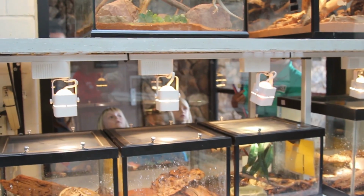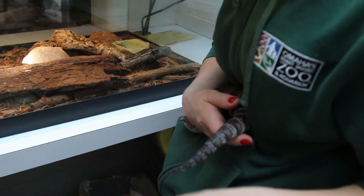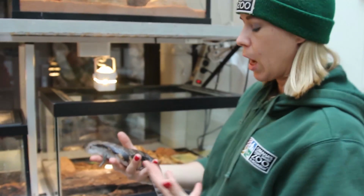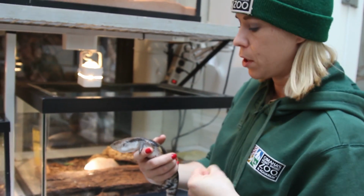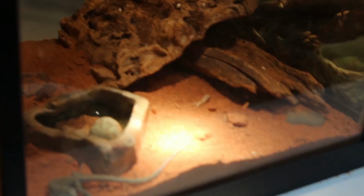Most of the lizards shed pretty well on their own, but we like to make sure that skin doesn't get stuck on the toes or on the tail, because even though it's freshly come off them, it's still wet and it can shrink. And if it's stuck around a body part, it'll create too much pressure and it could amputate that limb or that tail. This is one of our little whiptail babies.